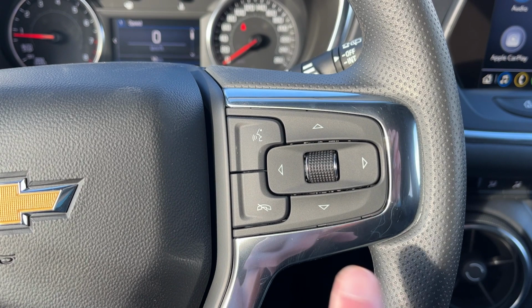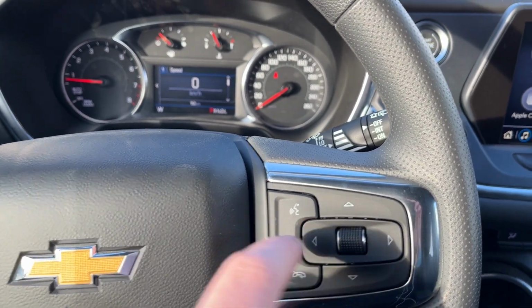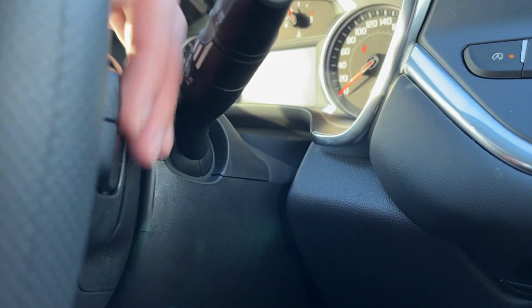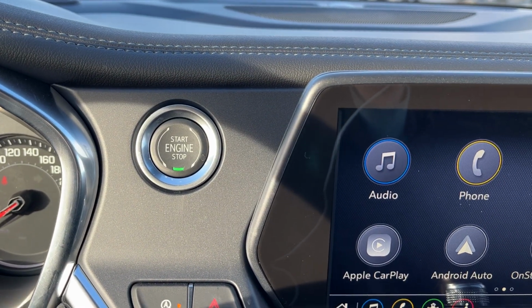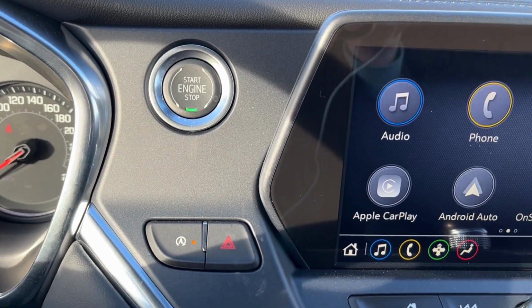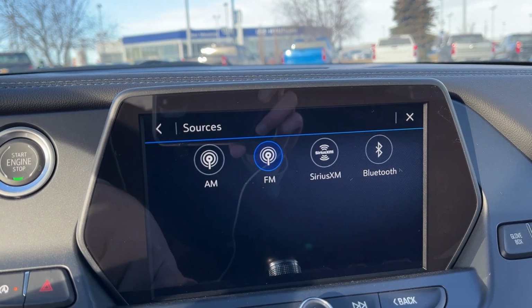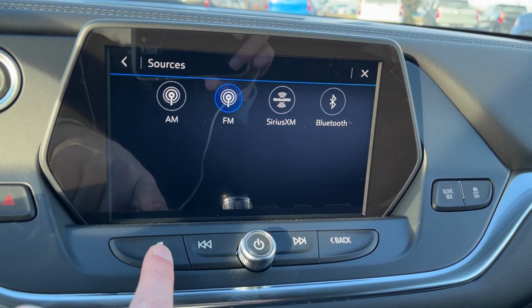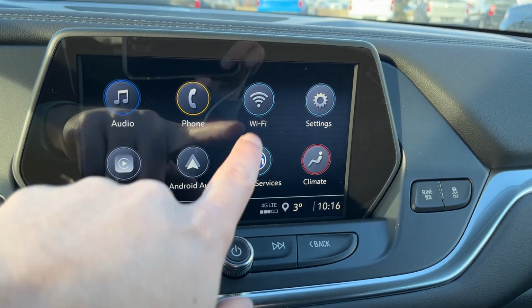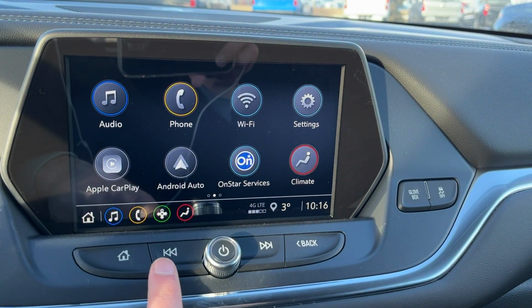Right-hand side has voice recognition, hands-free, as well as the controls for that display cluster information system, and more audio controls. Push to start ignition just up to the right. Auto stop start and hazard lights are below it. Moving to the infotainment system, if we go into audio and more, we have AM, FM, Sirius XM, and Bluetooth. Phone connection, a 4G LTE Wi-Fi hotspot, wireless Apple CarPlay and Android Auto.